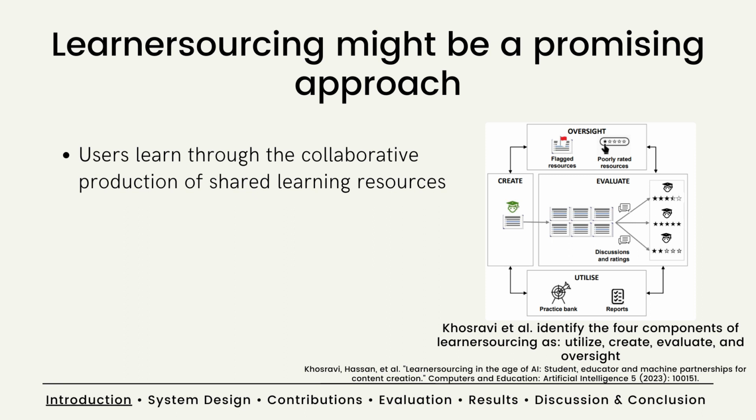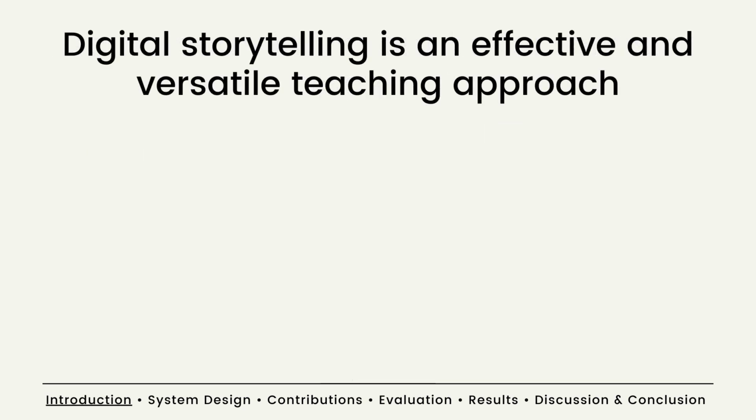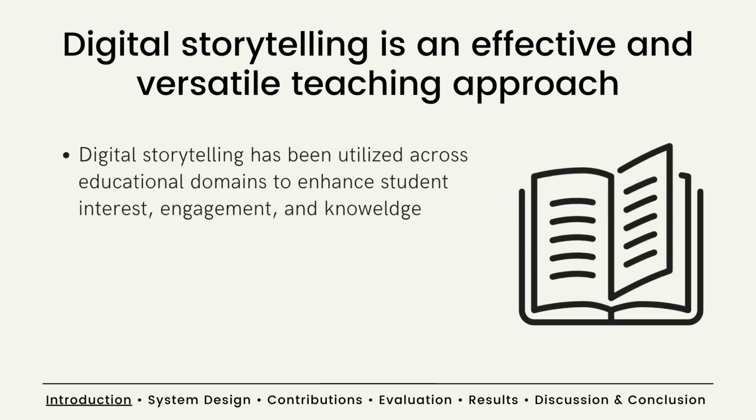The four components of a learner sourcing system are utilize, create, evaluate, and oversee content. Learner sourcing offers a promising option for teaching AI literacy because of its inherent scalability. When a crowd of learners both contributes to as well as benefits from created content, the result can be a virtuous learning cycle. To scaffold the learner sourcing process, we focus on narrative-based activities.